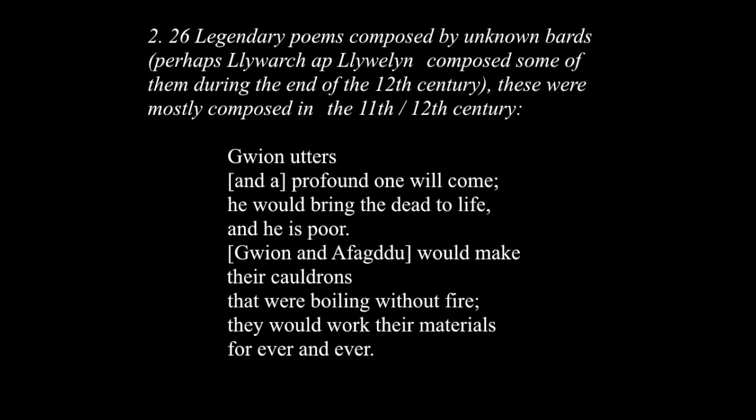Gwilym utters, and a profound one will come. So here we have a reference to Gwilym. This is more than likely the Gwilym Bach that we find in the later folk story that was copied down around 1550, that was probably quite popular at this time. But here we have a different version of Gwilym. Gwilym is portrayed more as a magically enlightened bard who somehow causes a profound one to come through his speech. Gwilym utters, and a profound one will come. Now I think that profound one is Taliesin, that Gwilym's magical speech causes Taliesin to become present, yeah?